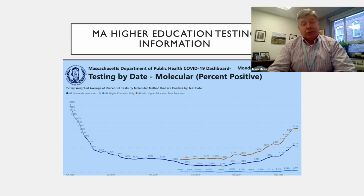The number one has been those family get-togethers and small group gatherings that we're going to tell the students and everybody to avoid. And so those are the things that are the number one spreader in Massachusetts. Restaurants have been a little problematic, movie theaters a little problematic. Colleges have been way down at the bottom of the list of what they can trace back to these clusters of positives that they've been getting.